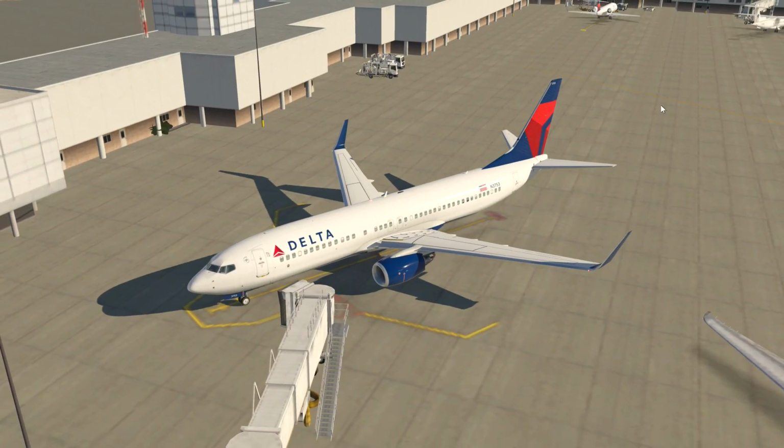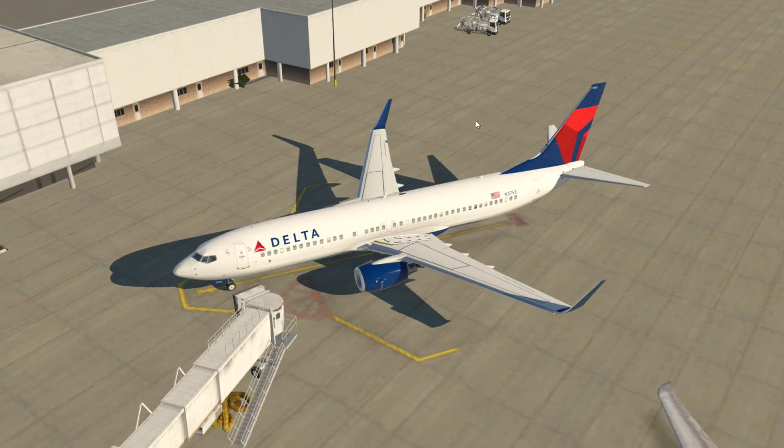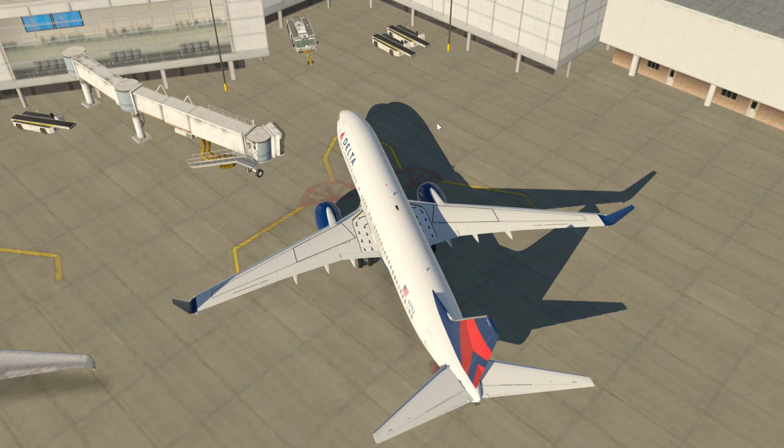And so here we go. Here's our plane, pulled up to the gate. So if the sound's screwed up or it's too quiet or loud or something like that, let me know, I can fix it.